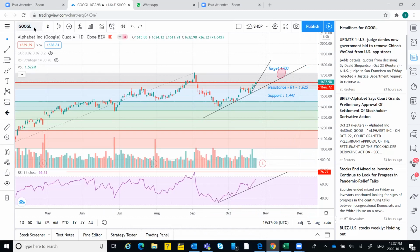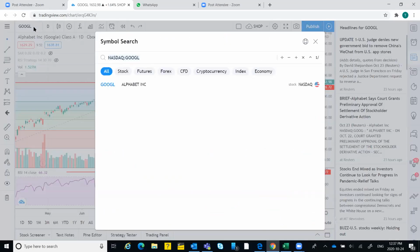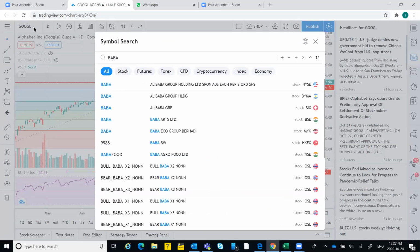That was one of the stocks, and I will quickly discuss one more which I identified previously, and then I will take on to your stocks.